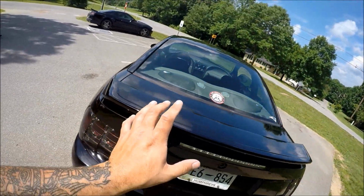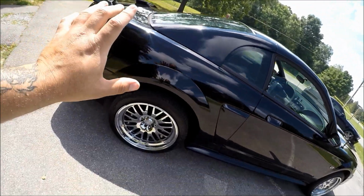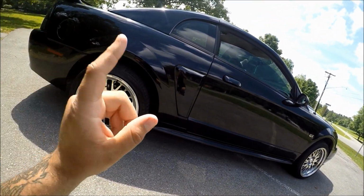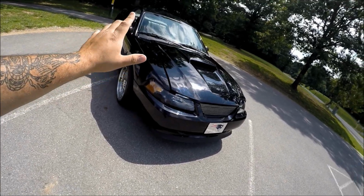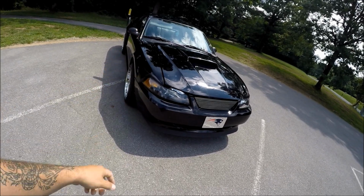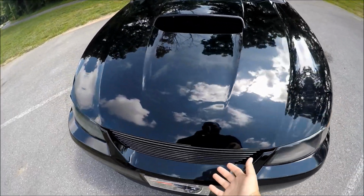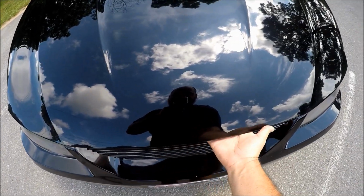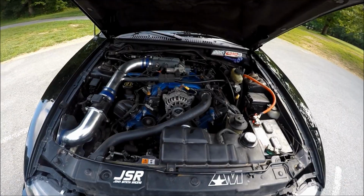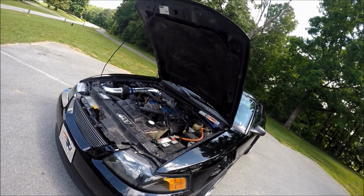Like I said, to the unassuming eye, this looks like a very clean, regular new edge Mustang GT. But key word there was unassuming eye. And that is because as soon as you pop that hood or you turn that car on, those assumptions fly out the window. You know what? Speaking of popping the hood, let's go ahead and do exactly that and show you guys exactly what makes this pony tick.